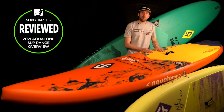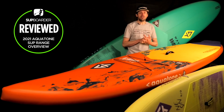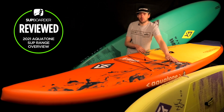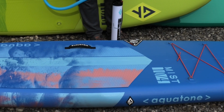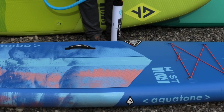And the only other one, which is definitely something you need to be aware of, and something you're going to have to do every single time you deflate the board, is because the inflation valve is up here in the middle of the board. When you let the air out of the board, most of it is going to come out quite quickly, but unlike other paddle boards where they have the valve at the front or the back, you're not going to be able to roll the board up and squeeze all the air out.